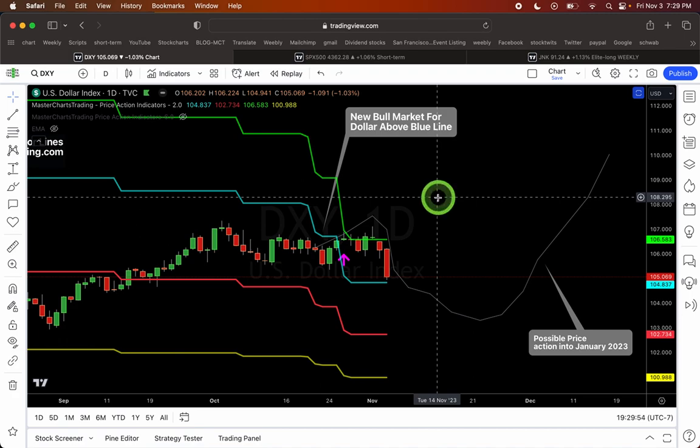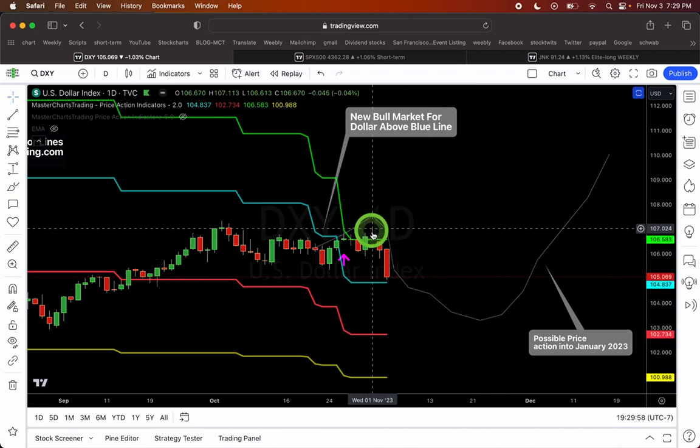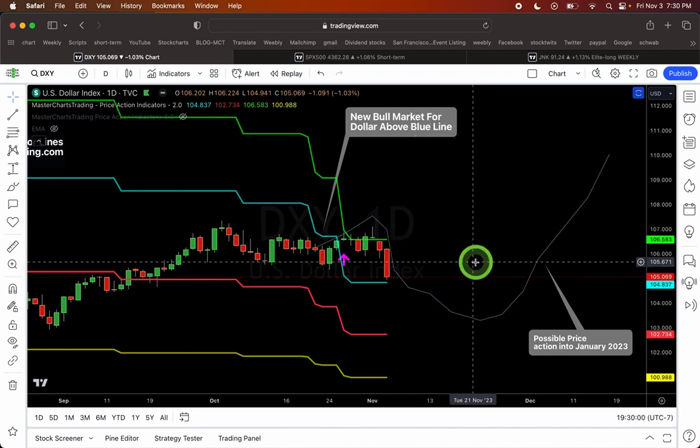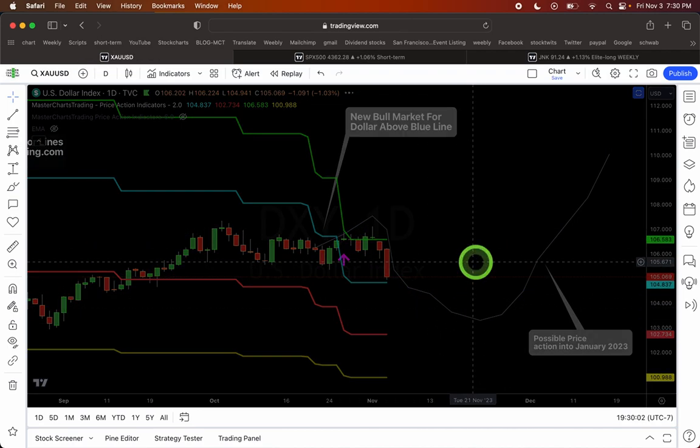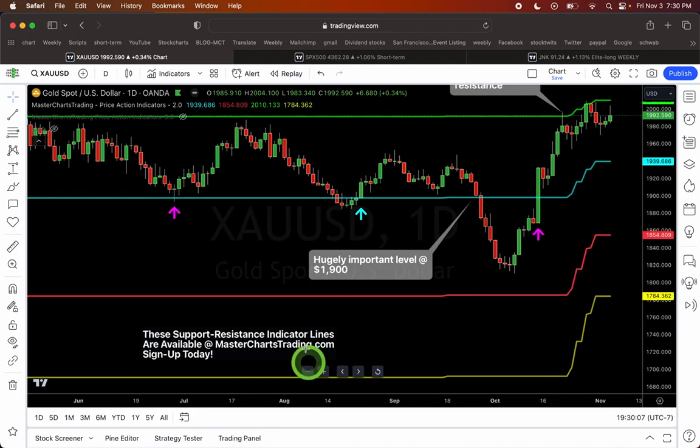However, dollar being in an uptrend doesn't mean we don't have any pullbacks. So right now we're getting that pullback. Why do I care about dollars? Because we do trade gold. So right now you're looking at gold, XAU USD, gold divided by US dollar. The bottom part of this equation is the chart that I just showed you, US dollar.